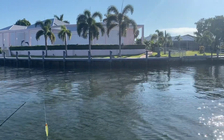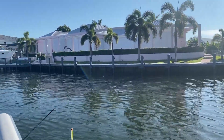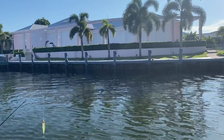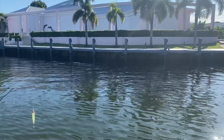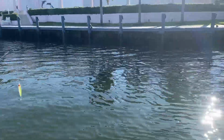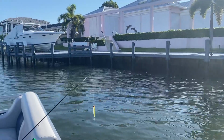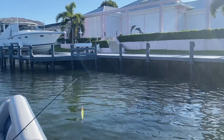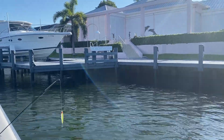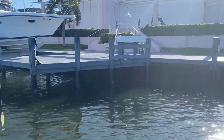Okay, so this is an area I caught a lot of fish the other day. Again, the current is moving this direction. So I'm going to anchor my boat up here upstream. That'll put the back of the boat right in front of those docks where we can cast off the back of the boat, and the current will take our bait right up next to the docks. I'll show you in just a moment how we'll position the boat.